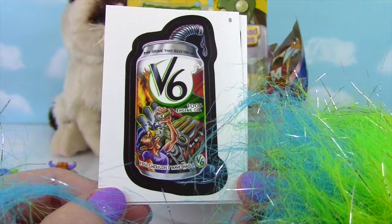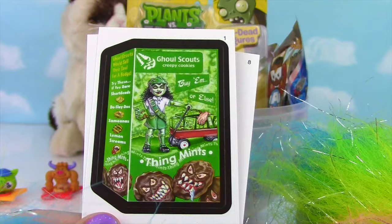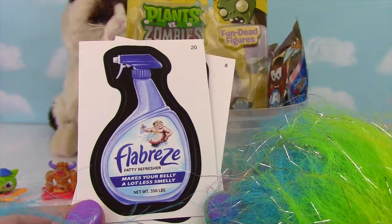I'd say so. Ooh, we have some Ghoul Scouts. Creepy cookies, buy them or else. Thing mints. Look, there's a hand on there. Oh, those are crazy. Instead of Febreze, there's Flabreeze. Fatty freshener, makes your belly a lot less smelly. Well, that is wacky.